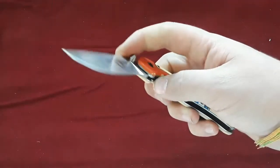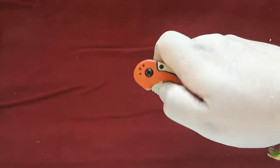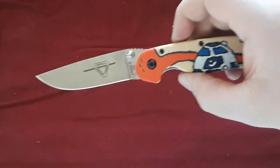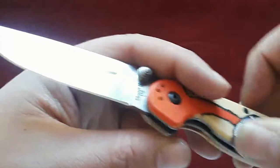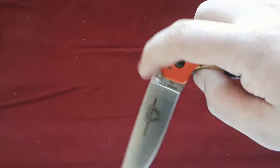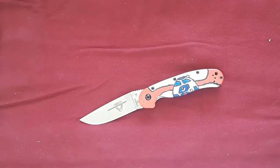Good ergos, very small compact size. Great action. D2 is a steel I really, really like, and a lot of people do. But I don't use this one very much because I modified it. As you can tell, even after I modified it, I started using it and kind of messed up the modification there. But I want another one to use, so this one can just be put away as a safe queen. I don't know how many people have a Rat Model 2 as a safe queen, but I guess I do. So there you go.